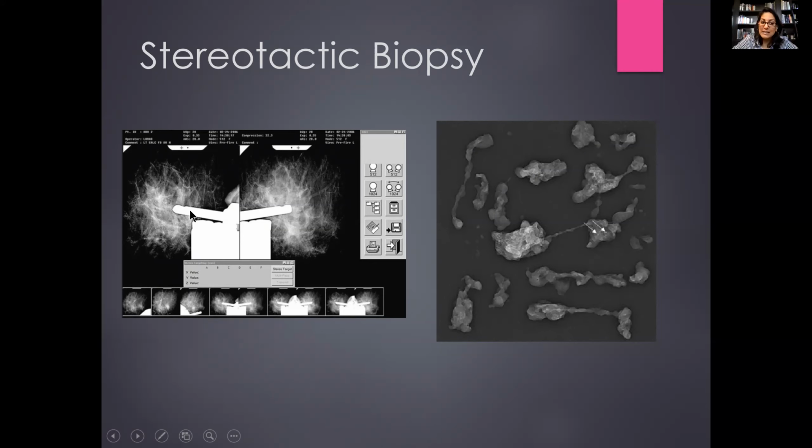So after we do 2 views, we tell the computer exactly where the lesion is here and here, and it calculates the depth and tells us the X, Y, and Z coordinates. We place the needle at that X, Y, and Z coordinate. We take another mammogram to confirm that our needle is in the right place, and then we take tissue samples. Then we X-ray the tissue samples. I don't know whether you can see it very well, but when you X-ray the tissue samples, you're looking for the calcifications. And this also confirms that we got the right spot.